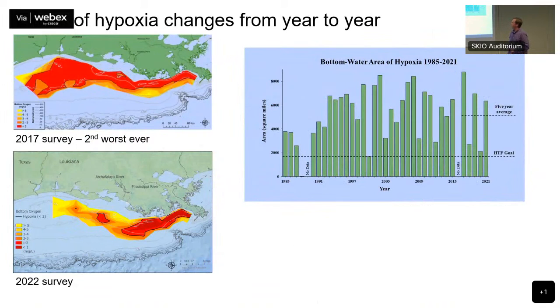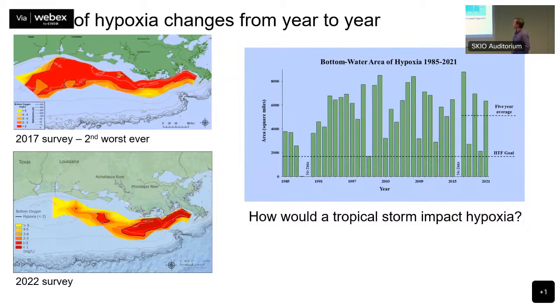The extent of this hypoxic area changes quite a bit from year to year. This is 2017, in the top left, the second worst ever in terms of the extent of the hypoxic region. Here's the most recent one. This graph shows the area of the hypoxic region through time. You can see it bounces around quite a bit, but it hasn't really gotten worse or better. It's just really noisy. So how would a tropical storm impact hypoxia?